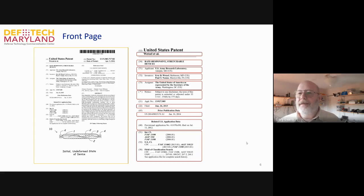But the CPC code can be really useful, again, as an entry point, finding out what other work has been done in the field, what other people are working on, where they're working, and who they're working for. And you can build quite a detailed picture of that whole technical area just using this one patent as a starting point. So if we skip on to the next slide.